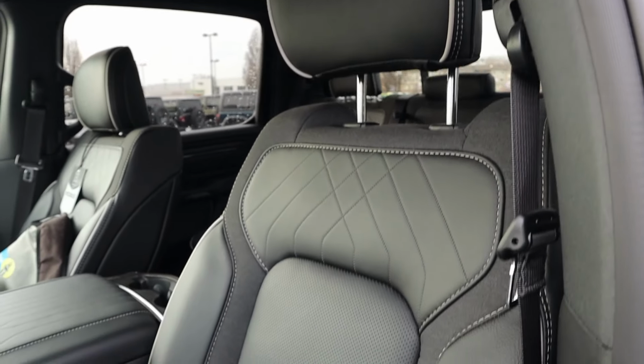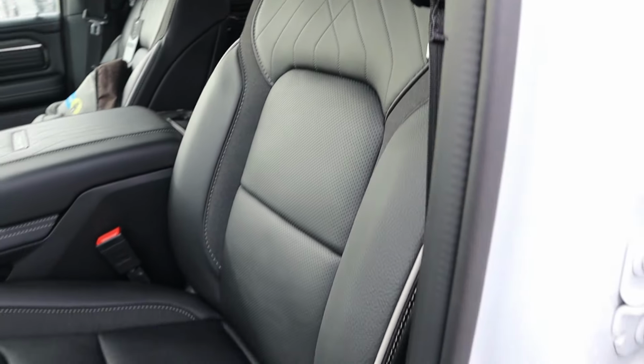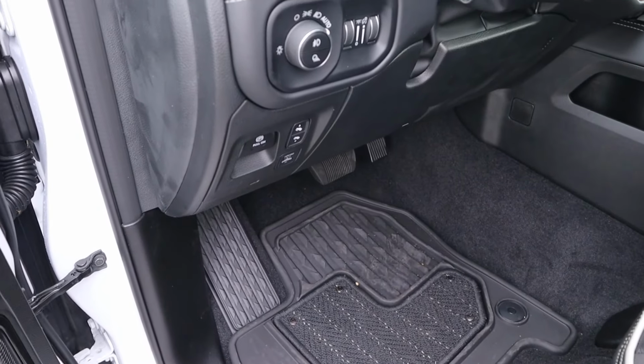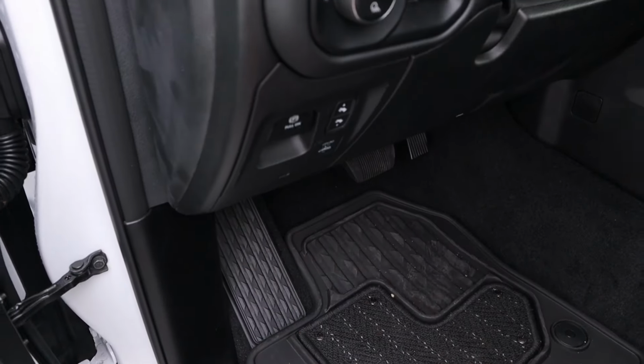But here's the front seat. Got nice stitching there at the top, perforated all down the center. Normal adjustments there on the side. Your pedals, you can adjust those as well, and then you can turn on the outlet there on the Ram Box.